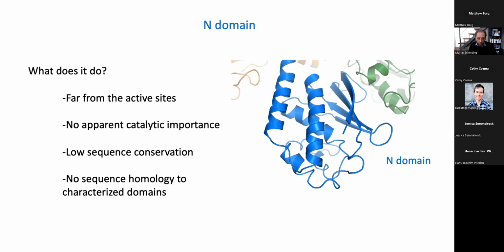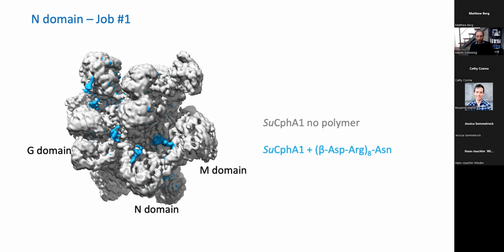What's it doing? So the answer, which we get to in more than one slide, but I don't have time to tell you how we got there completely, is that it binds cyanophycin as well. It binds the polymer as well. Because when you're doing an EM structure and you have polymer in there, but not when you don't have polymer in there, you see extra density, as you would expect. You see extra density over here.